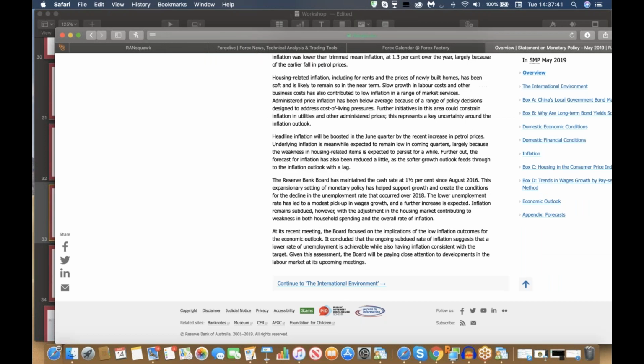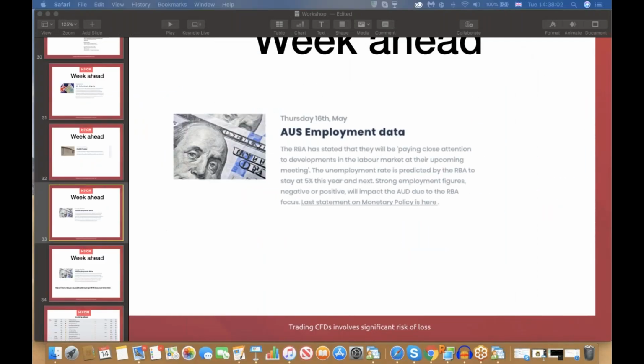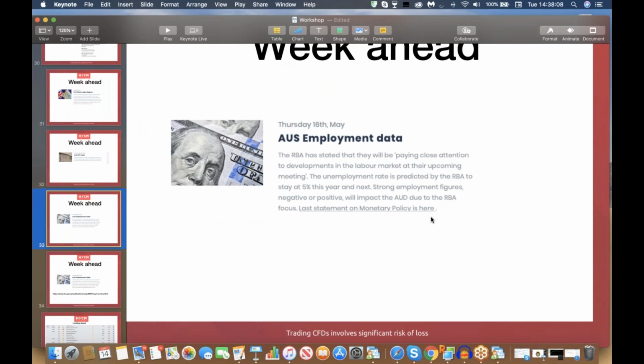And here, it's this last sentence. "Given this assessment, the board will be paying close attention to developments in the labour market at its upcoming meeting." So we know from the Reserve Bank of Australia that labour is a very, very key issue. What's going on with the labour market is a key issue. They've mentioned it. We've seen the monetary statement.